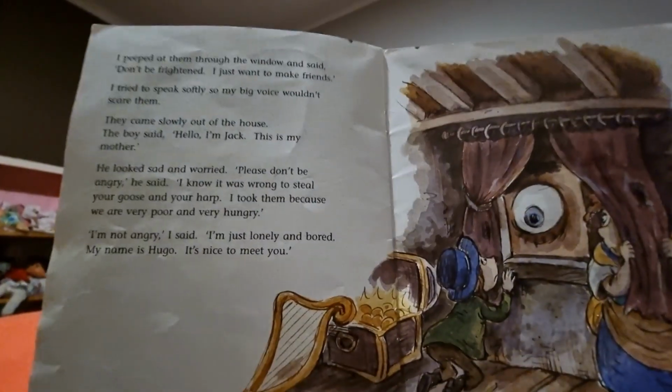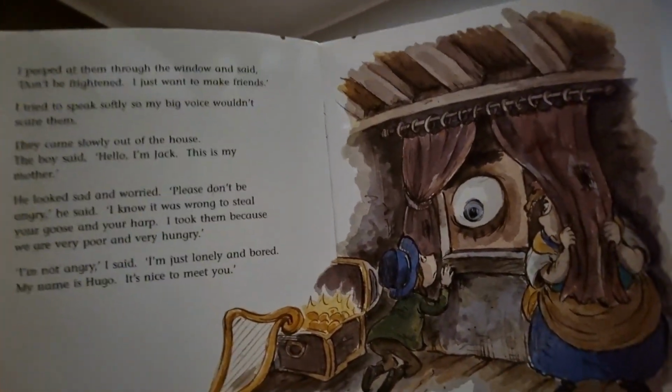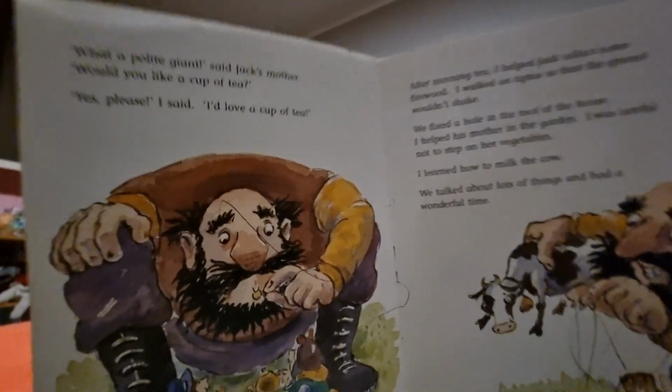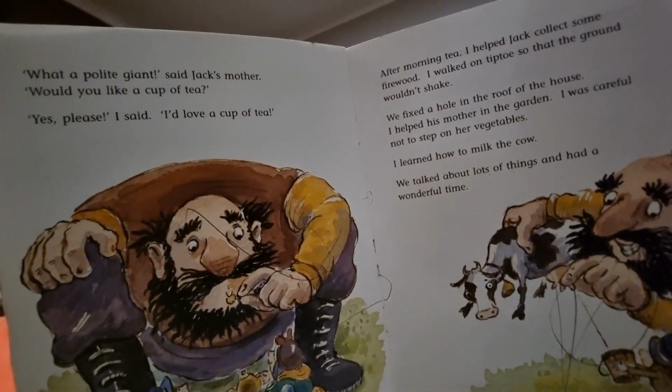Don't you see the pun in his name? Hugo. Hugo for huge. Look. Your eye is like the size of the lad of our lamb. Yeah.